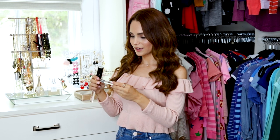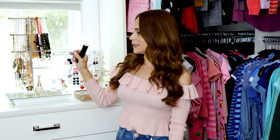I also have these little roll-on and sprays. These are for when I travel. Just a little travel size perfume so you can roll it on and go. Easy to throw in your bag and take with you. This one is Daisy by Marc Jacobs. And this one is Clinique Happy in Bloom. And this one is really neat. Probably my favorite travel one because look at this.